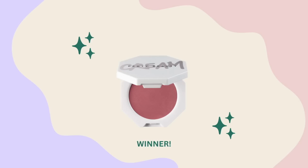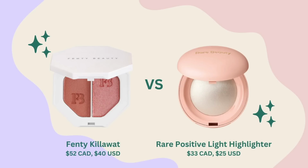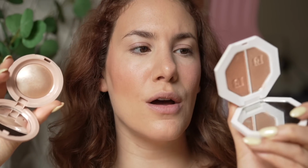They're both pretty, they both work nicely, but I think the Fenty cream does work a little bit better just with the longevity. So this is the winner. So now let's talk powder highlighter. This is the Rare Beauty Exhilarate, and this is the Killawatt Freestyle Highlighter Duo in Afternoon Snack Mo Honey.